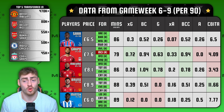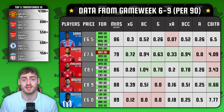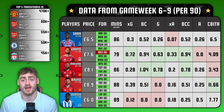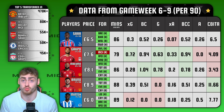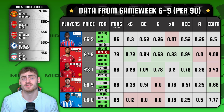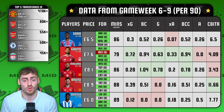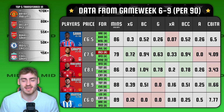As you can see, Mbeumo is nowhere near DEFCONs, but Bruno has some of the best defensive contribution data for any midfielder in the game. Whereas you look at Mbeumo, he's more of an end product man, really high on the big chances, really high on the big chances created, whereas Bruno isn't so much there. His attacking data is good, but it's not amazing. You also look at the fact Bruno has penalties and they both have set pieces. So even though Mbeumo looks better at the moment and is on better form, it could easily switch randomly.